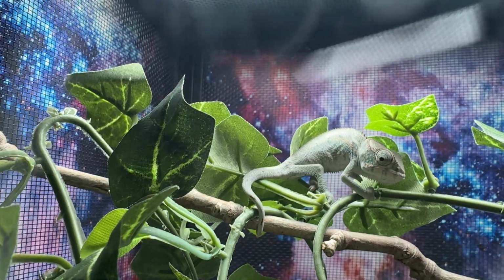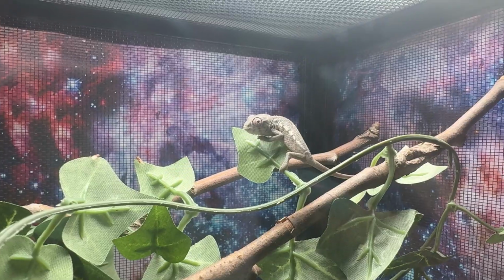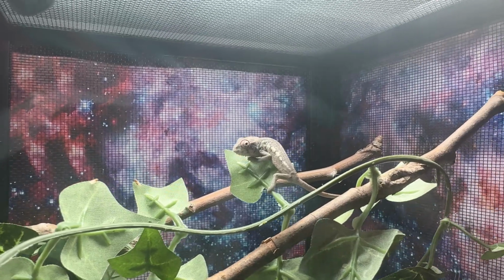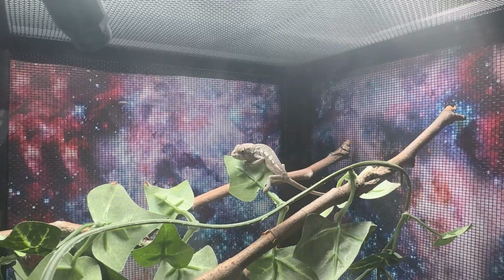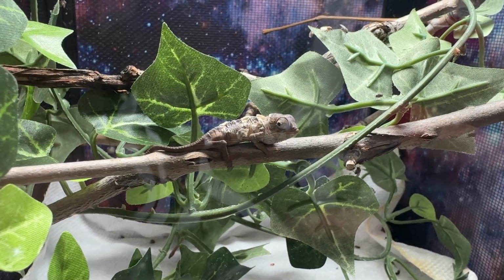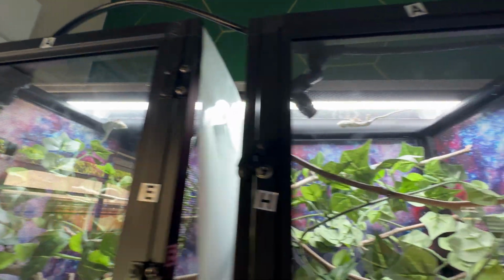They are certainly getting their colors. There are definitely males, there are definitely females. My best guess right now is 4 males, 5 females, and there's 1 runt that's so incredibly tiny that it's still brown. It hasn't gotten any of its colors yet. I'm still very, very closely monitoring this chameleon. That's what I'm calling baby 10. So 1 through 9 are all good.